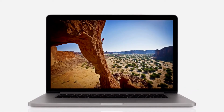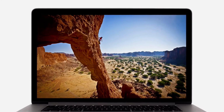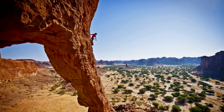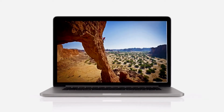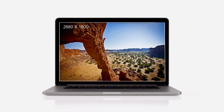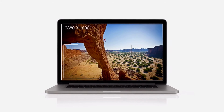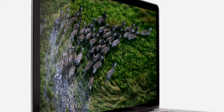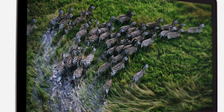For the first time, we're bringing the Retina display to the Mac. It's the highest resolution display we've ever put in a notebook. With a resolution of 2880 by 1800, this display has over 5 million pixels. That's 3 million more than an HD TV. At this resolution, on this screen size, pixels just seem to disappear.